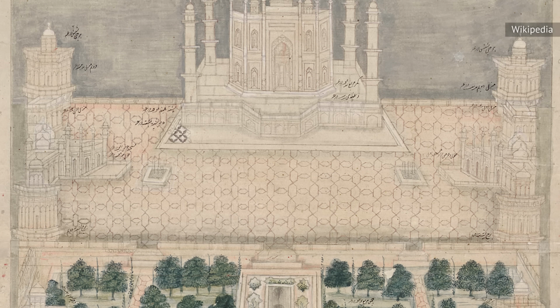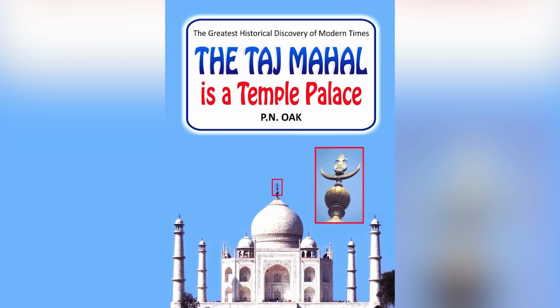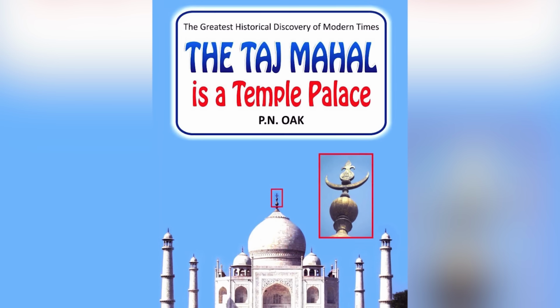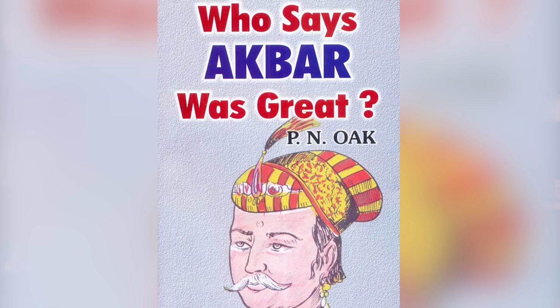This theory has its roots in a book written by right-wing historian P.N. Oak. Oak claimed the structure had been built by Hindu rulers as a temple called the Taj Mahal. He says that Shah Jahan then seized the temple after a battle, renaming it. And apparently, Oak wrote a number of books claiming that famous Muslim-built monuments and buildings were actually built by Hindus, leaning into the ongoing friction between the Hindu and Muslim populations of India.